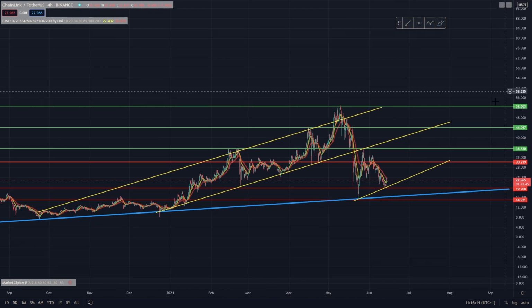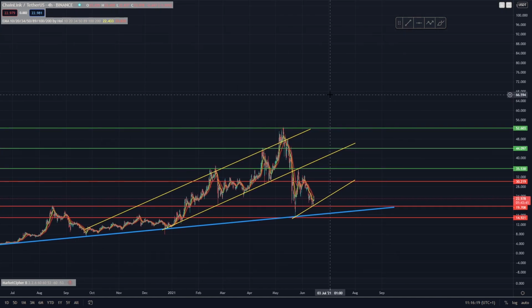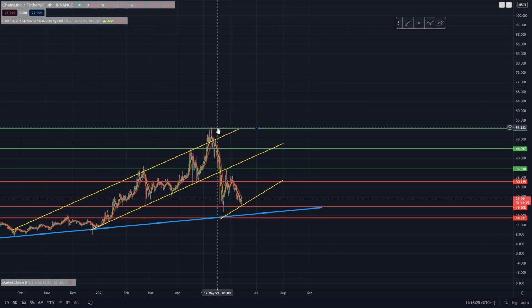But as we said, long-term, we do think Chainlink is extremely undervalued, and we do think at least $500 for Chainlink by the end of the bull run is very possible, which is around a 25 to 30x from the current price, or around a 10x from this all-time high. We do think this is very achievable.